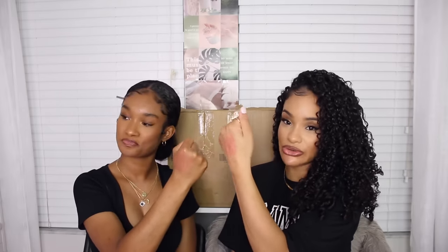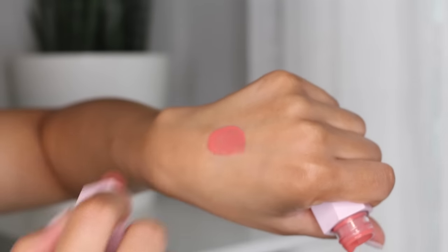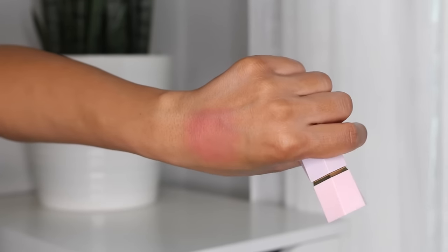That is a cute packaging. I want to see it. Look at that applicator. It's cute on me. It could go for either one of us, to be honest. So if you're close to either one of our skin tones, it will work for you, as you can see. And I think it's a perfect color too, right? Not too pink. So I will be having this. This will be going in my room. If you guys want to see a video of me putting it on, let me know.